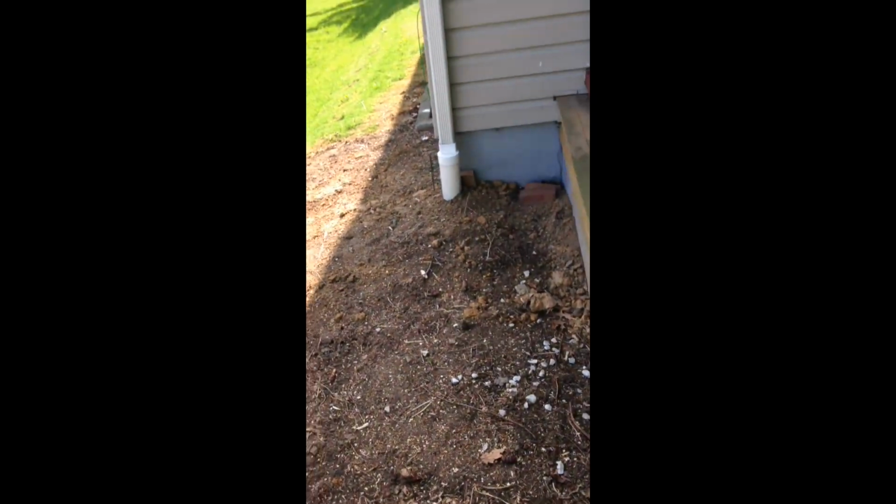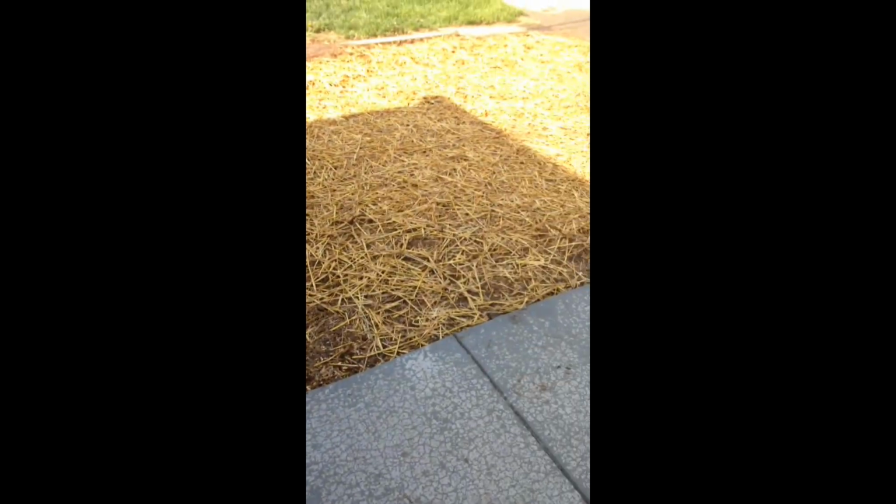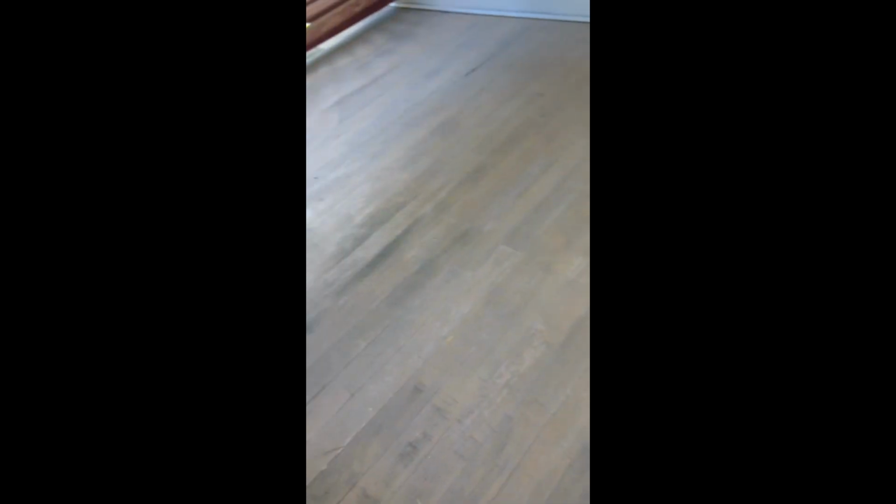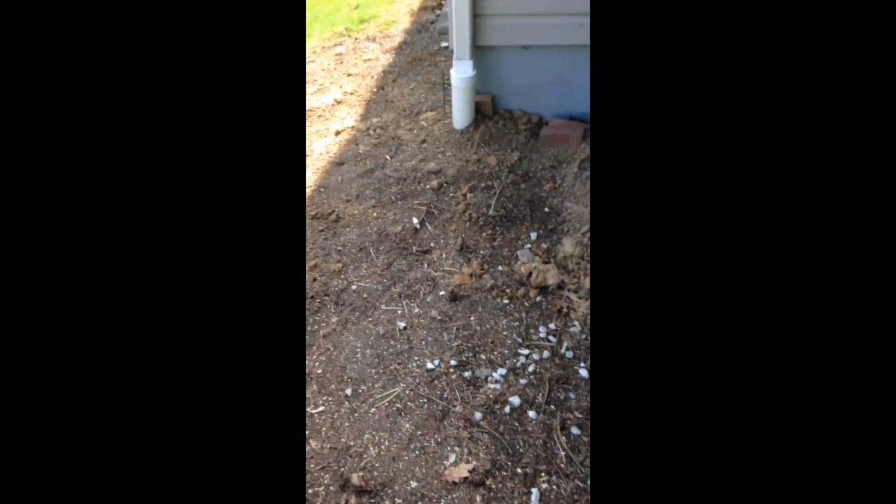So now that's all grassed. Now I'm going to have to grass all over in here yet. And we'll be landscaping, putting stone down and then mulch so we can plant in the front. Then another project will be doing the whole front porch, staining it. So that's another project. A couple projects, they'll keep coming.